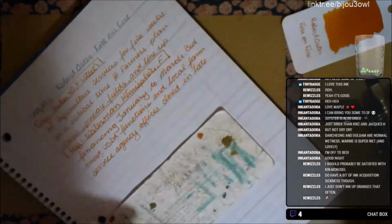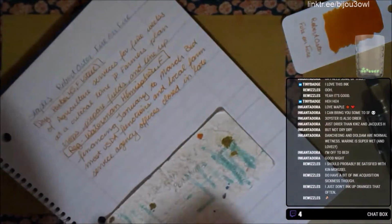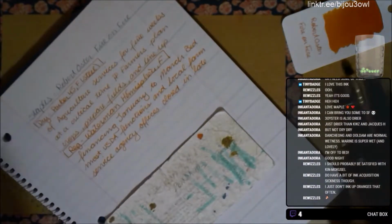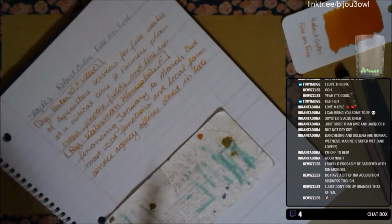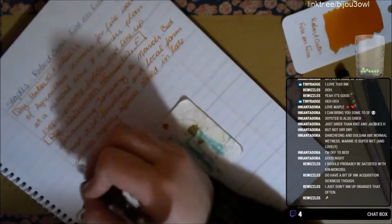Also looking good on the regular writer. Not really seeing much in the way of feathering, which is great. Now let's see the wet writer. This always destroys the paper, just without fail.